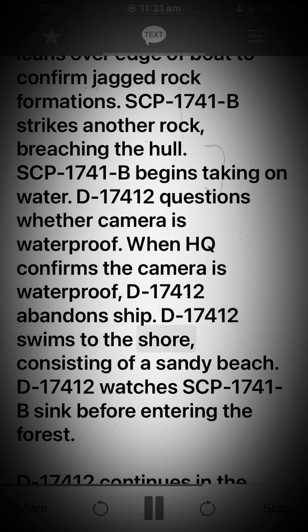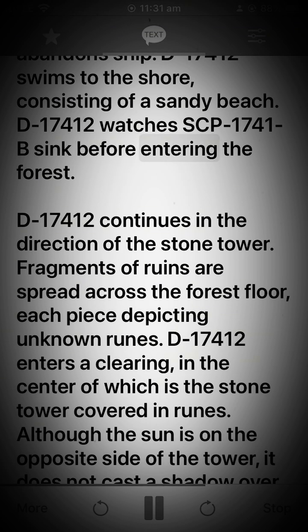D-17412 swims to the shore, consisting of a sandy beach. D-17412 watches SCP-1741-B sink before entering the forest. D-17412 continues in the direction of the stone tower. Fragments of ruins are spread across the forest floor, each piece depicting unknown runes.